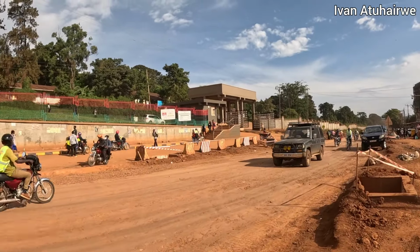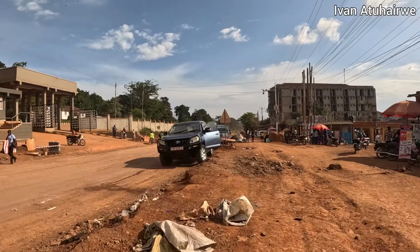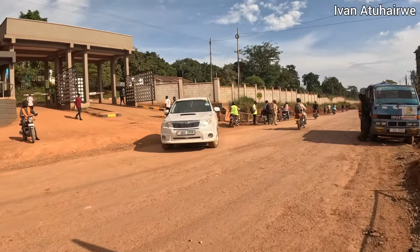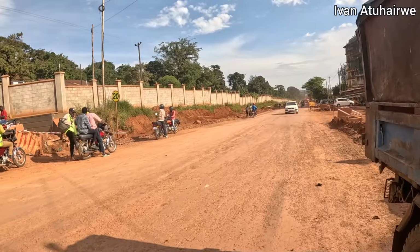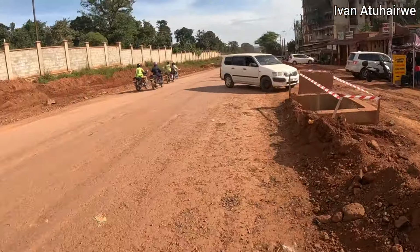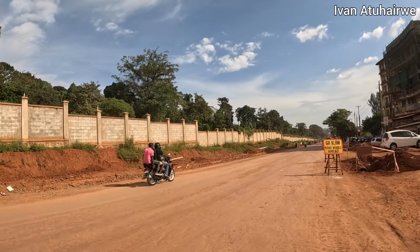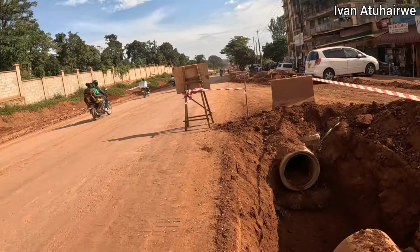This is one of the entrances, not the main entrance. The main entrance is the other side into Makerere University. So they already put some gravel on this other side. They mixed up the soil with gravel. So they are only left with putting what we call the stone-based water compaction. And then later, the tarmacking, the final two layers, come up.